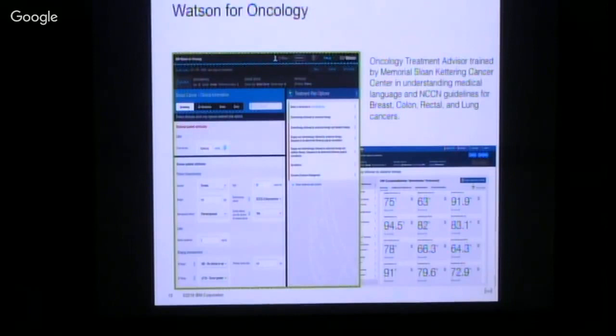The treatments and the treatment recommendations it makes are 95+% accurate in this case because of the demands that MSK put on us. They wouldn't release it if it wasn't at that level of accuracy. Not everything we do is that accurate because of what I told you before: if you put messy data in, it's garbage in, garbage out.